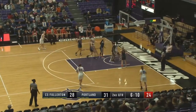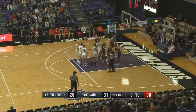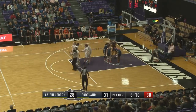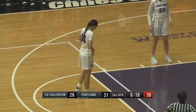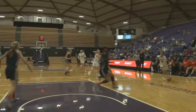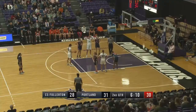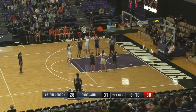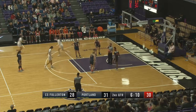Gorsman driving baseline. Looked like Gallo got a piece of it. Or Christian Gwill got a piece of it, but a little contact there. And good strong move there, but you can definitely tell the difference Andrews makes with the Pilots. She pushes that tempo, gives Gorsman the opportunity to drive like that, and gets her to the free throw line. That's been a game changer for them right now. Gorsman was 2-2 prior to that attempt on the season at the free throw line.